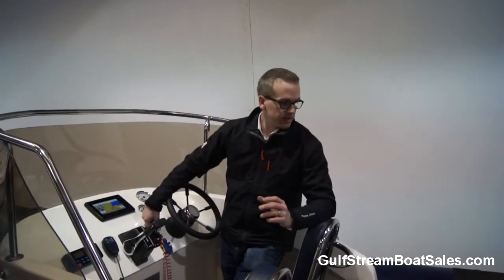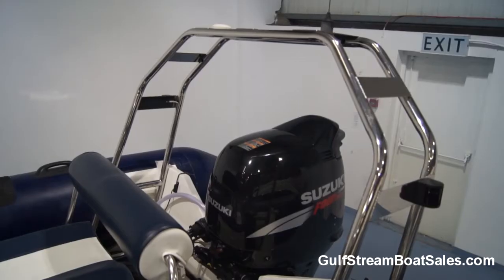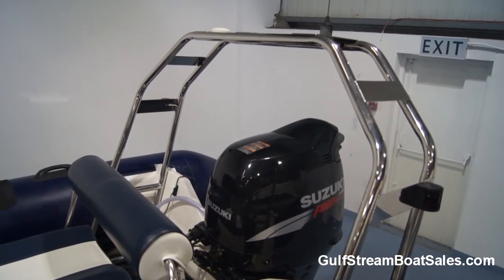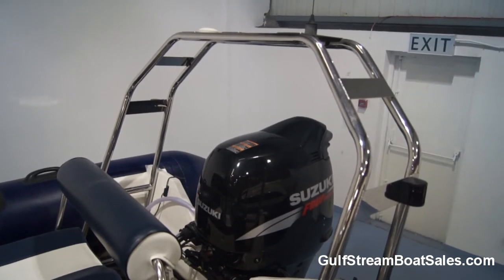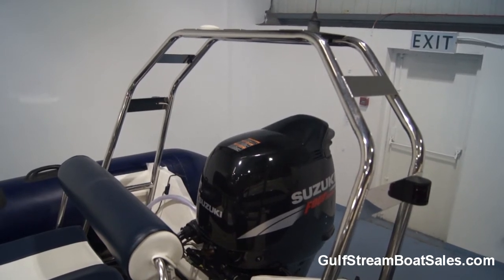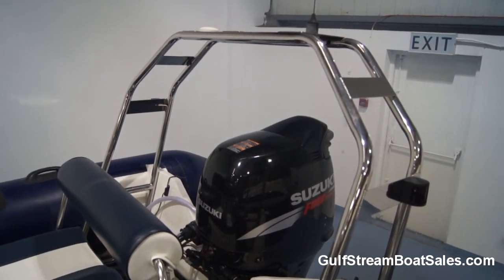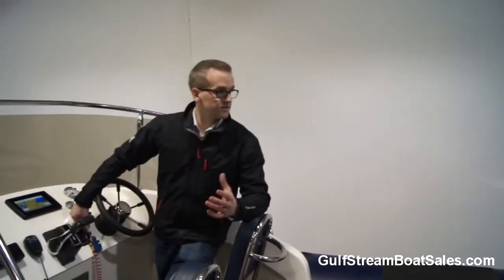The engine on this rib is starting on the first turn of the key. The battery's in great condition. We haven't had to charge it up or anything, so it's a good battery. And it's starting up first turn of the key. So I'll start it up briefly here, just to let you hear it. So as you can see, the engine's starting, first turn of the key, running really good.